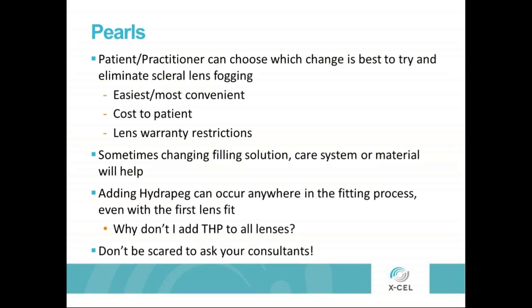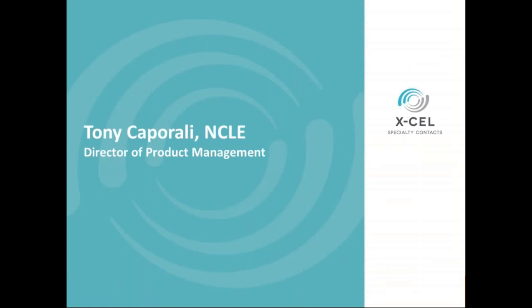So in the past, I didn't even think about changing the lens material until one of the consultants recommended that for me. And then maybe right off the bat, they'll say, hey, I know exactly what this problem is. I really think you should add HydraPEG. Then you're not wasting time doing all these other changes and wasting money too, and you can just get to the root of the problem. So I definitely think from my own experience, HydraPEG is a fantastic option. I'm super excited that this technology exists for practitioners and patients, and it's definitely become an important part of my practice. So now I'm going to turn it over to our expert at Xcel, Tony.